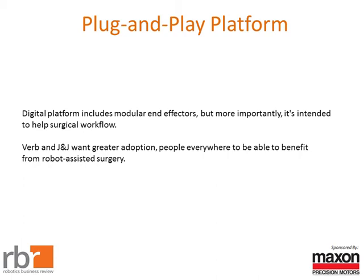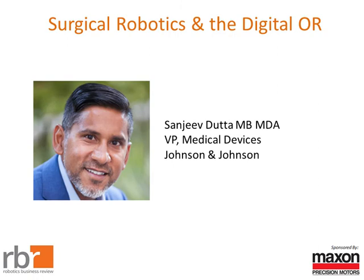Yeah, great point. And so that's actually the tension. And so when we talk about creating platforms, what we're talking about is enabling the workflow of the surgeon, not disabling it. And one of the ways that you do that is you create much more user friendliness around modularity, or however else you do that. And more importantly, perhaps, is you pave the way for greater adoption, because ultimately what Verb wants and what J&J wants is for people everywhere to be able to benefit from this technology.